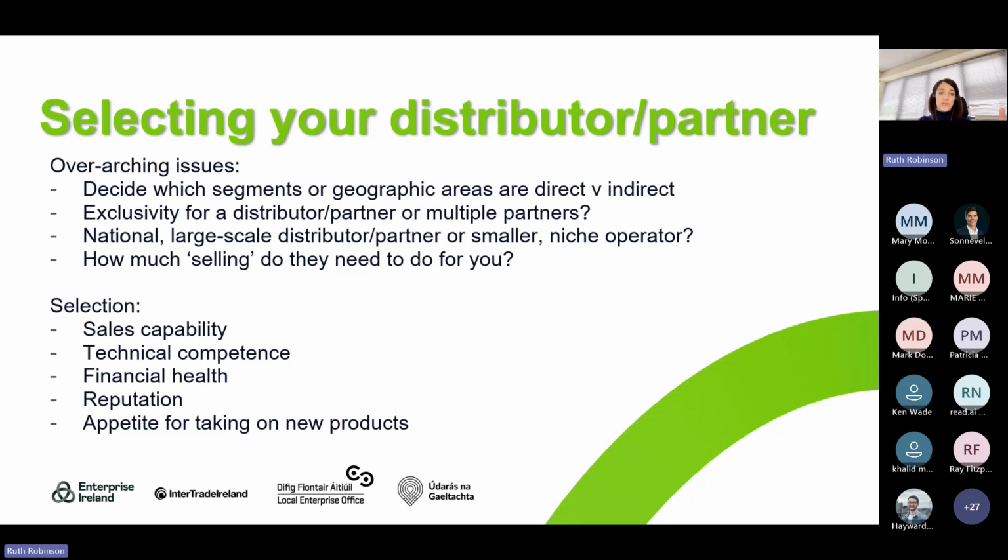If you use multiple distributors, that's fine. But again, they may not have any loyalty to you. You've not shown any loyalty to them. So again, there's less of a close relationship there. So it's something to be considered.